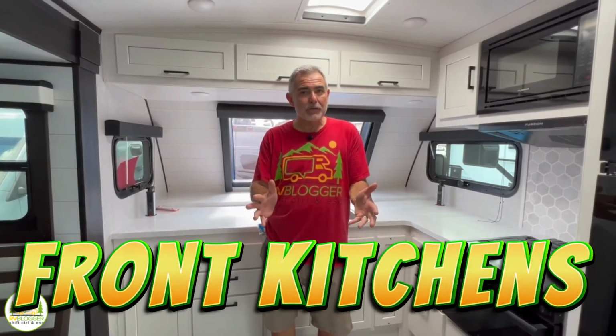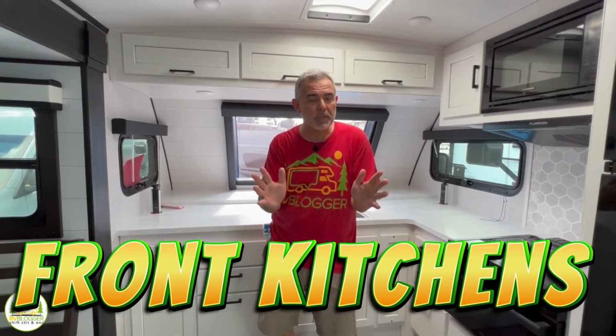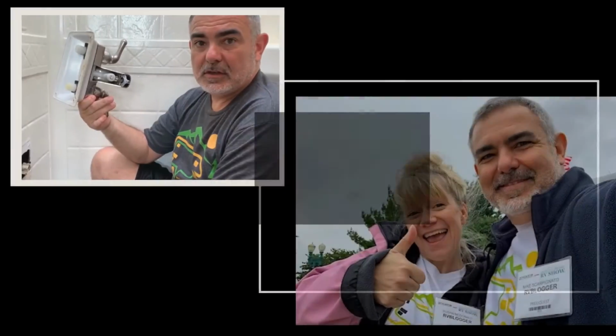Are you looking for a travel trailer with a front kitchen? Well, stick around, folks. We found some amazing floor plans with front kitchens.